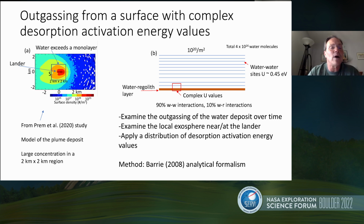In particular, what she found as one of her results is that for this Chang'e 3 size lander, there's a 2 kilometer by 2 kilometer region where you have water built up on the surface greater than a single layer. You have multi-layers of water. And what we did to model that is we considered a water surface density that results in, in essence, 9 layers above the surface. So what we assumed is that about 90% of the water is in water-water interactions with a desorption activation energy of about 0.45 eV, but the remaining 10% are in more complex desorption situations, binding energy situations with the regolith.